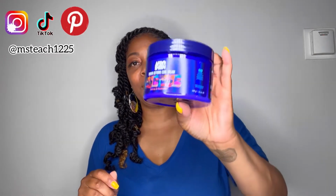All right, so hold on. So in this box, more products that I have been wanting to try. Oh my gosh, this box is the Afro Sheen collection. This is the Crown Defining Curl Cream. Y'all, I can't believe this. The Lush Fro Butter.